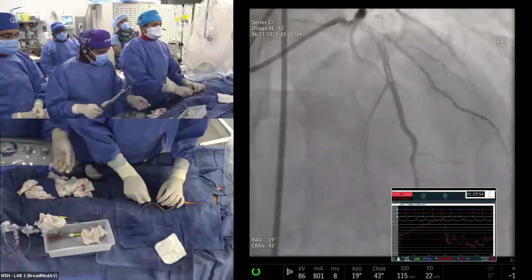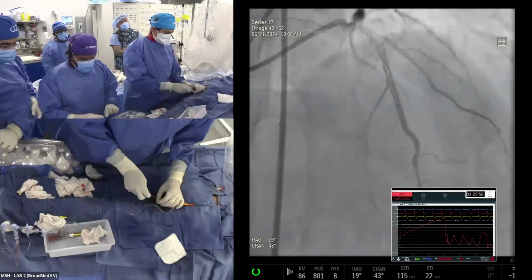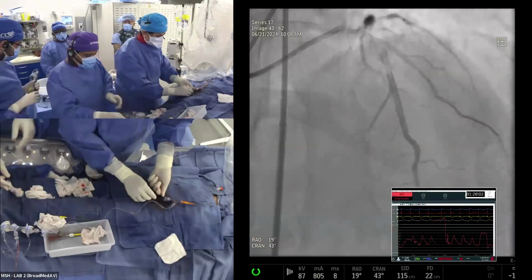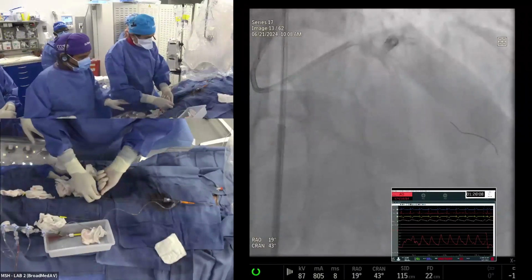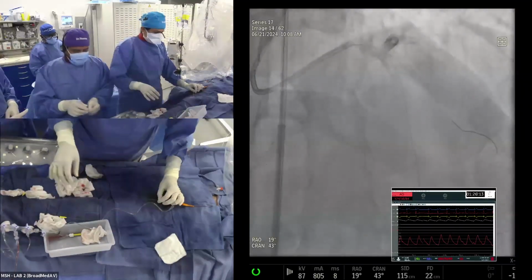Dr. Sharma, now what do you want to do? Cutting balloons, how long do you inflate them for? I think about 20 seconds, but not way too long. I know that longer balloon inflation gives better results from the angiographic point of view, but we don't worry about that nowadays because we do the stenting.